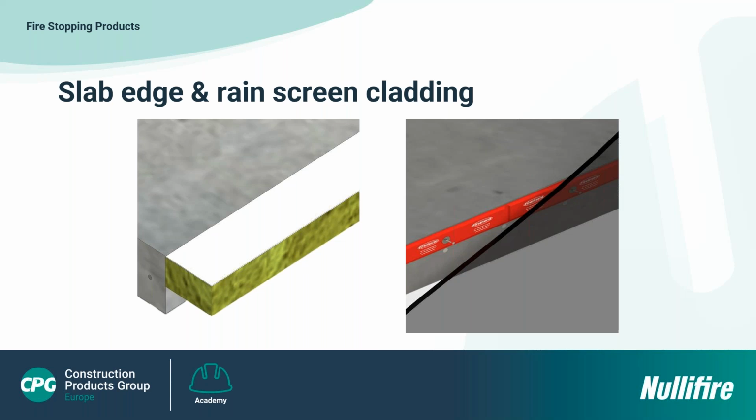All fire stopping products are generally considered inert, so they don't require any maintenance. They just need inspecting, making sure they haven't been damaged by water or mechanically damaged, or just been moved. And if they haven't, they could be there for the lifetime of the building, up to 50 years. So again, that's another question that sometimes gets asked.